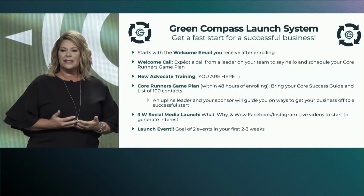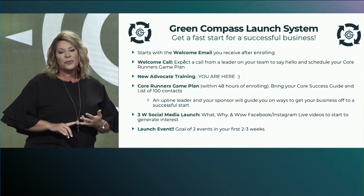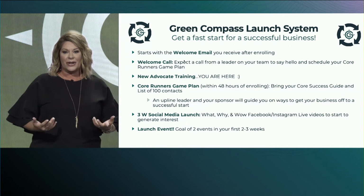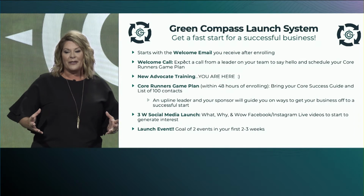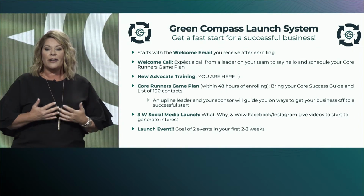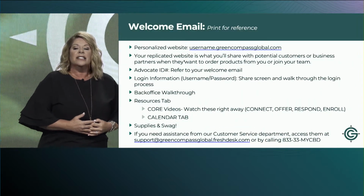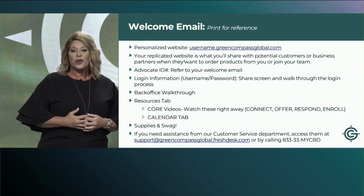So the next step is the 3W social media launch. This is where you're going to do 3 Facebook or Instagram live posts and talk about what, why, and a wow. This will help create and generate interest within your social circle of friends. The last will be your launch event, which we have a goal of doing 2 of those within your first few weeks.